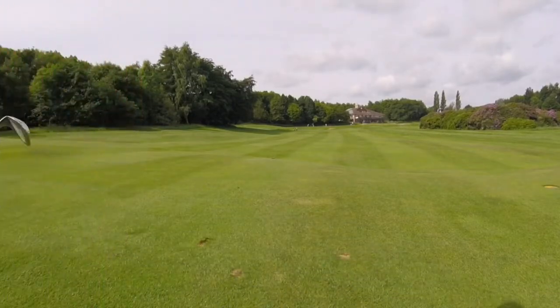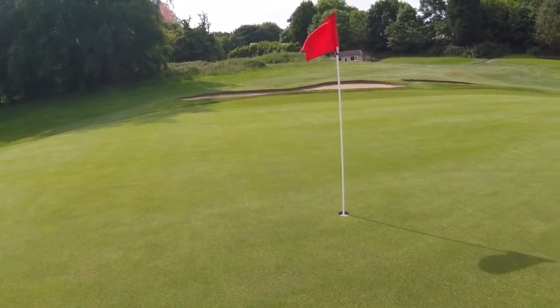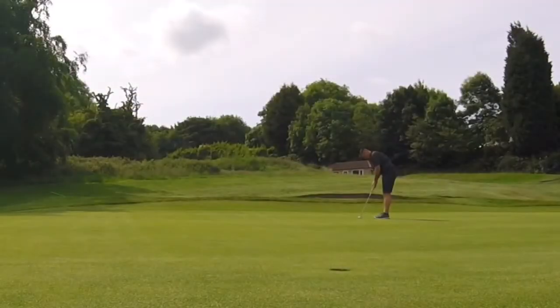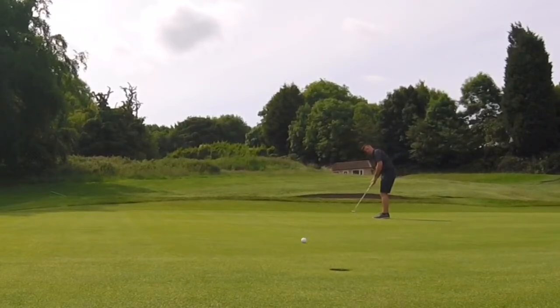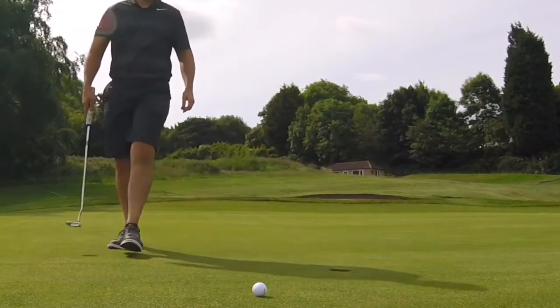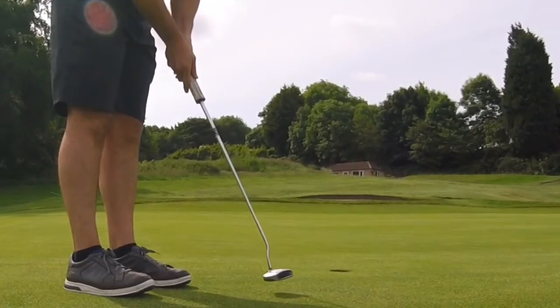A little bit left, but it's okay, it's pin high, just past pin high. It's a tricky putt, this one. It's going to break from right to left, it's downhill. Again, the focus is making sure that I take 5 and not 6 and give myself a chance of holing it for a 4. About the pace, just leave myself one lap and just carry on.